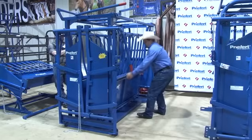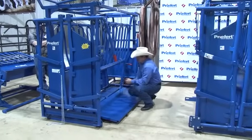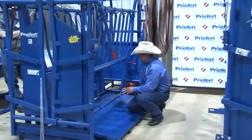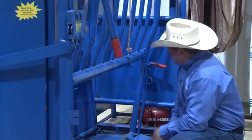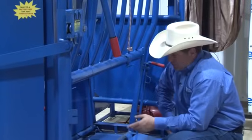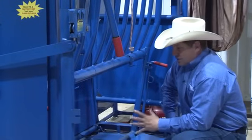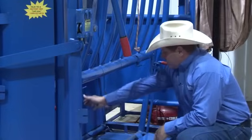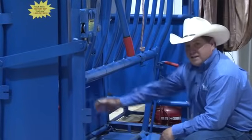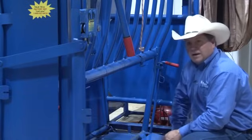We also do removable sides on both sides. That whole side will come completely out. I've got total access to this animal from one end to the other. If I'm working on her for mastitis or foot rot, any of those kind of things, I've got total access. Some of them, you know, do it in panels. We don't do that because if you reach in here and had half a panel and that cow kicked, she'll break your arm. So we remove the entire bottom.